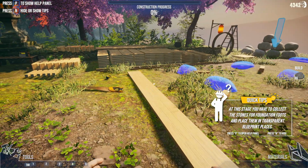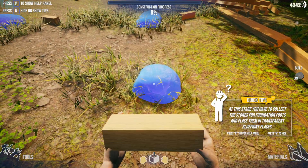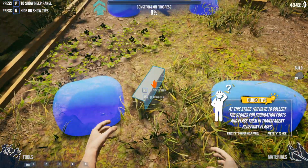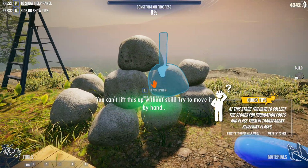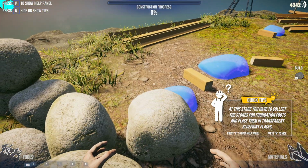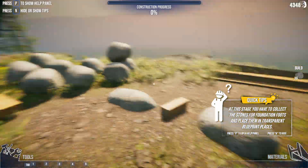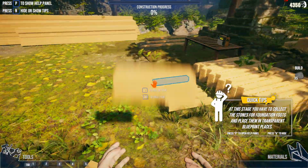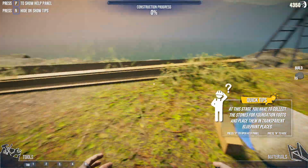Okay. What do we do? No. Okay. What is what here? Okay, drag it. Drag it! Man, I can lift 40 trees at the same time and cannot lift one stinking freaking boulder.